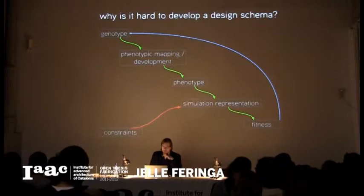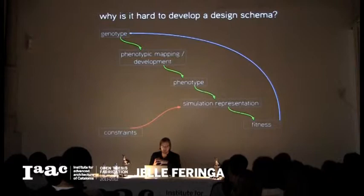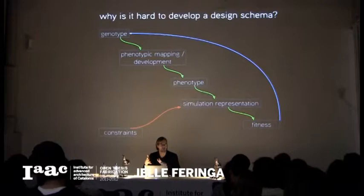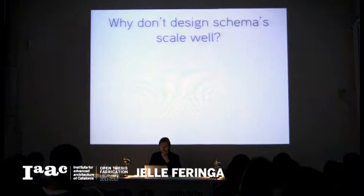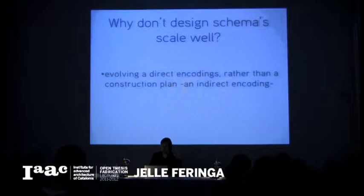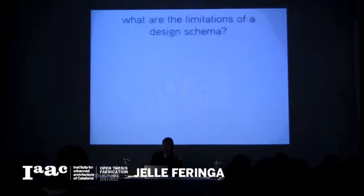So what is necessary to advance is to compile the genotypic code into a phenotype, right? So there has to be a sort of mapping aspect between the genotype and the phenotype. So it's not a one-to-one literal correspondence. No, it has to be interpreted, if you will. So there are a number of reasons why these design schemas don't scale well. So let's say the evolution is encoded in a very direct manner, and so it's not like a construction plan, right? A construction plan is a more indirect encoding. So there's no compactness, there's no bias, there's no modularity, there's no embedding of domain knowledge.